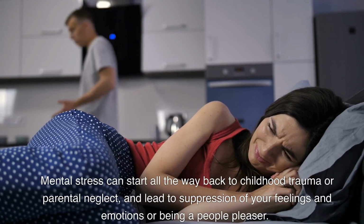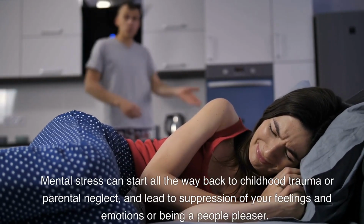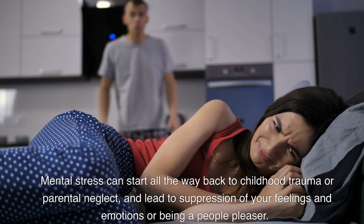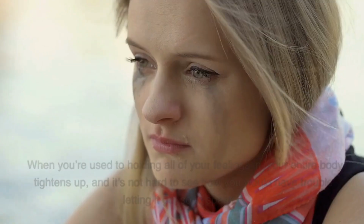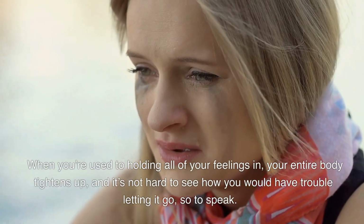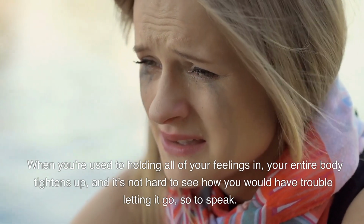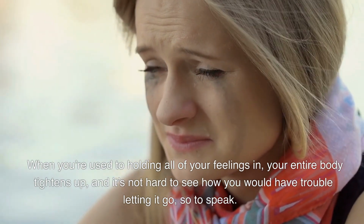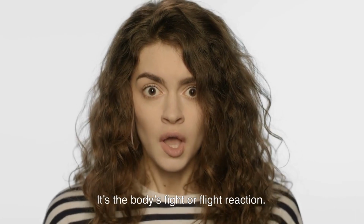Mental stress can start all the way back to childhood trauma or parental neglect and lead to suppression of your feelings and emotions or being a people pleaser. When you're used to holding all of your feelings in, your entire body tightens up, and it's not hard to see how you would have trouble letting it go, so to speak. It's the body's fight or flight reaction.